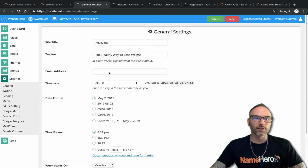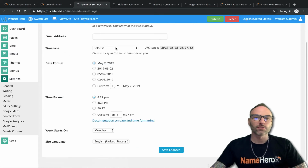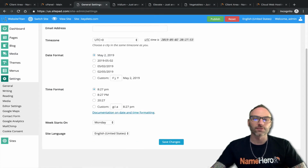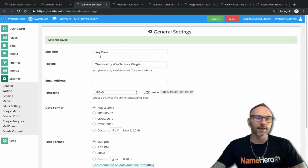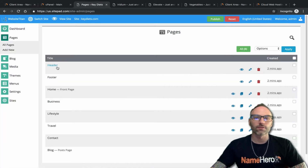Now, if you want to put your email address, you can do that here. No, I'm not going to edit the email address. This is going to take it from your account, time zone, wherever you are located, the date format. If you want to get really specific with stuff, you can. Save changes. All right, so now that is edited. Let's go back here to my dashboard, or to my pages. Let's go back to our home page so we can further edit that.